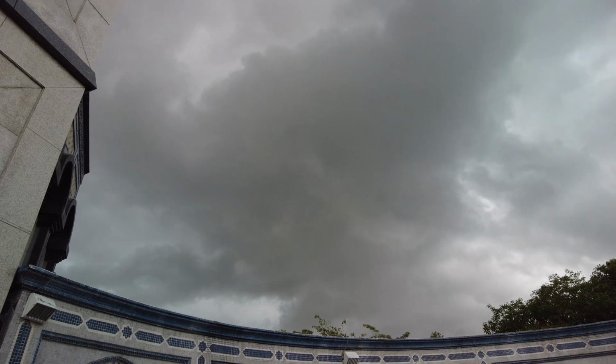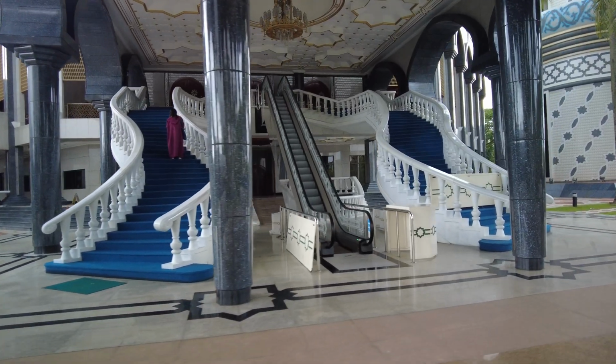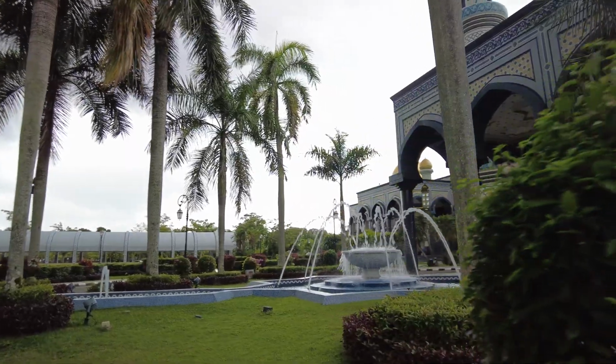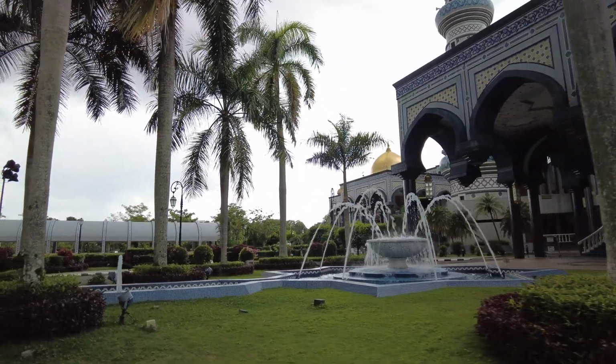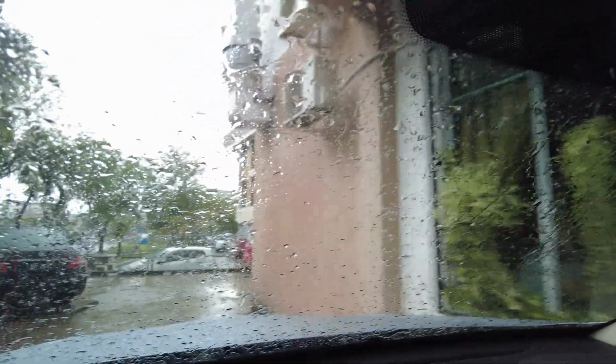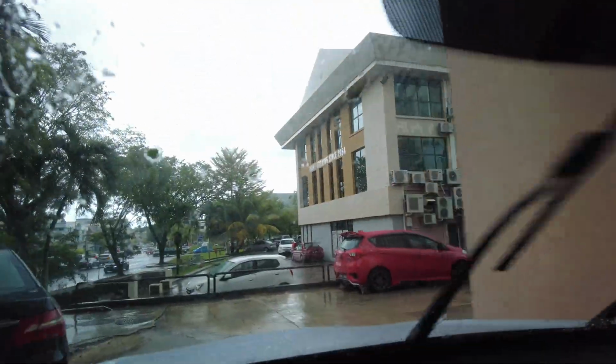It does feel like it's gonna rain. I love that there's an escalator here. That's a first for me at a mosque. That was a really nice experience. Unfortunately, we had to cut our outdoor exploration short. Oh boy, did the rains come.